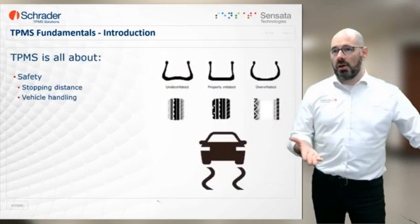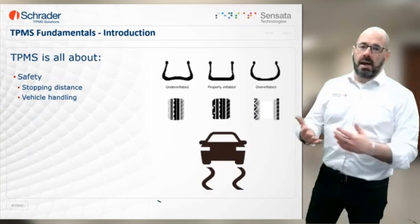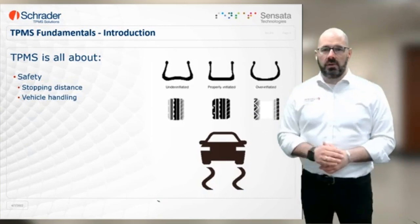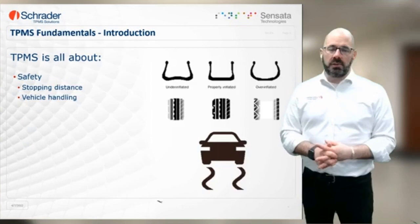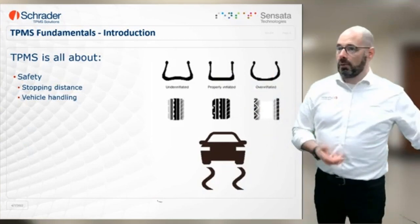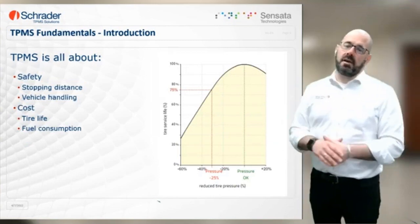As you know, driving with an underinflated tire or even an overinflated tire is going to end up wearing out your tires prematurely, and of course the risk to you and the passengers in your vehicle is increased, with potential accidents, as you will increase your stopping distance and affect vehicle handling. And this is not mentioning a potential tire blowout as you're driving on the highway. But TPMS is not just about safety. Of course, you'll have cost effectiveness associated with that.